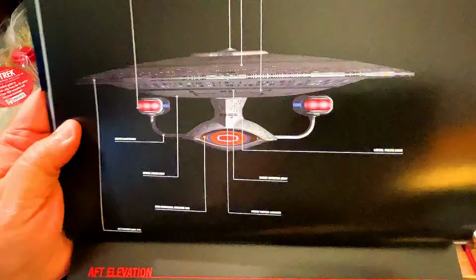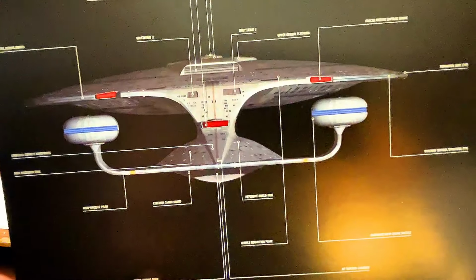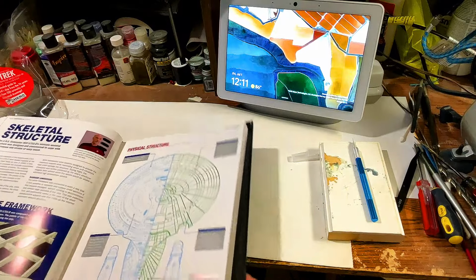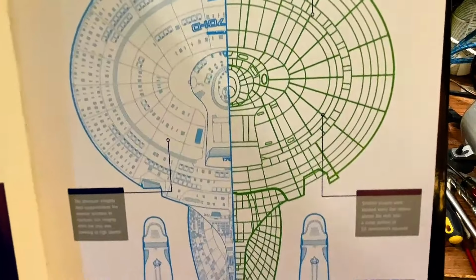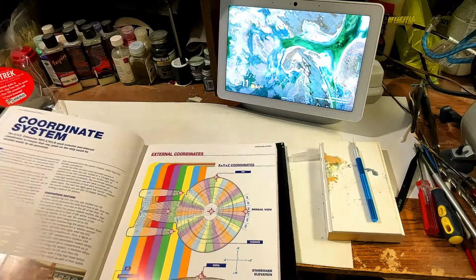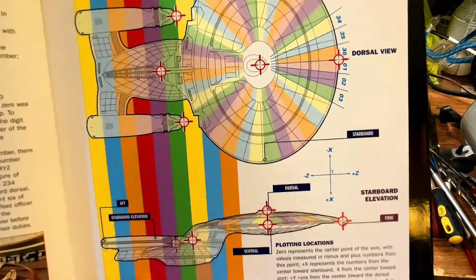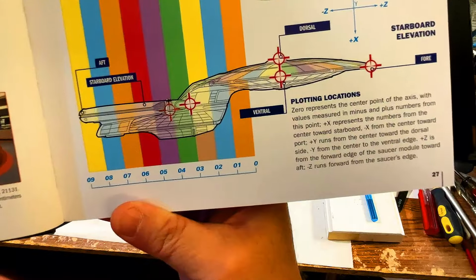Show the head-on view. And we have the rear view. You see some of the physical structuring. Again, we're working on the shell or the skeleton now for the bottom of the primary hull for the Eaglemoss build. Look at that. Some of the external coordinates, the X, Y, and Z coordinates. Look at that. The starboard elevation, the plotting locations. Love it.